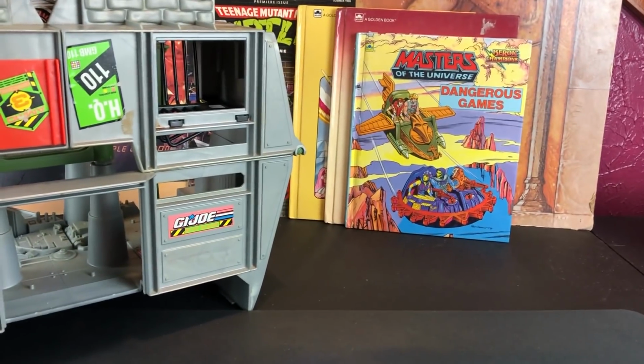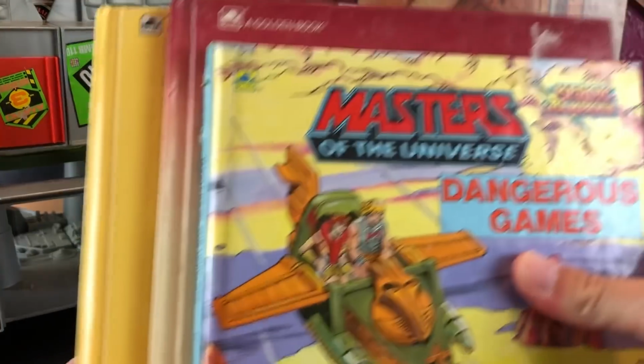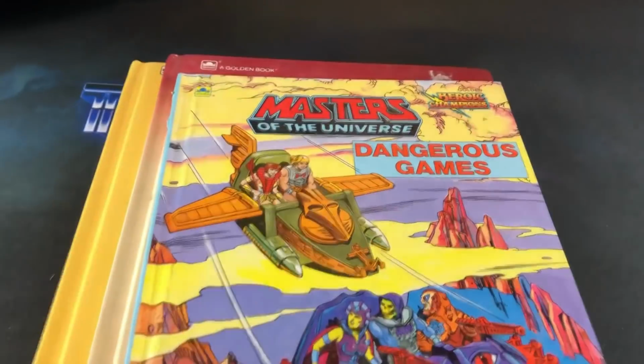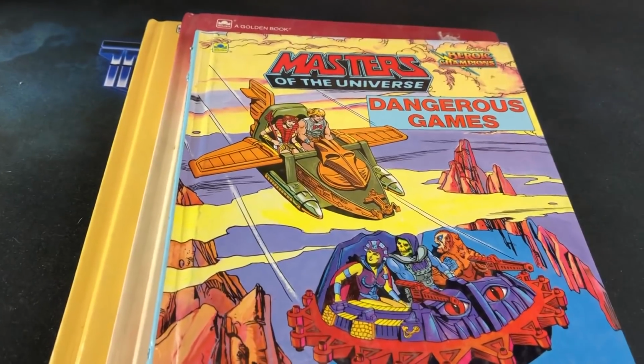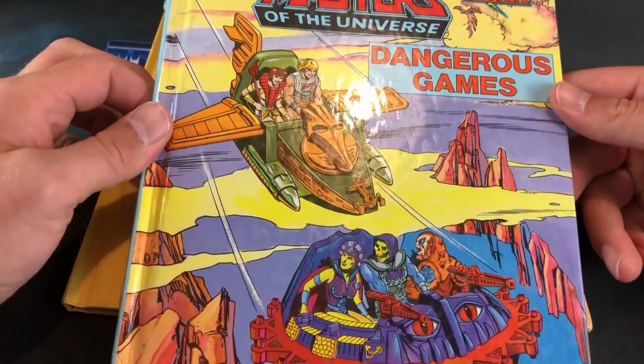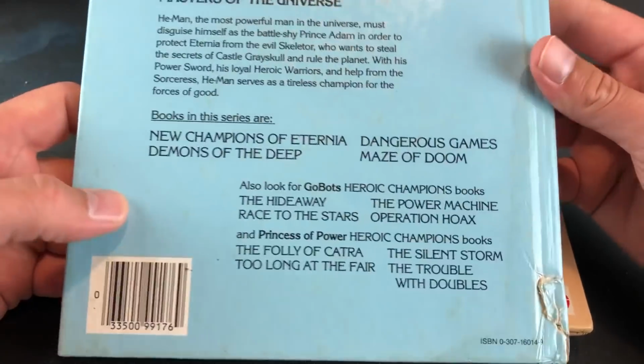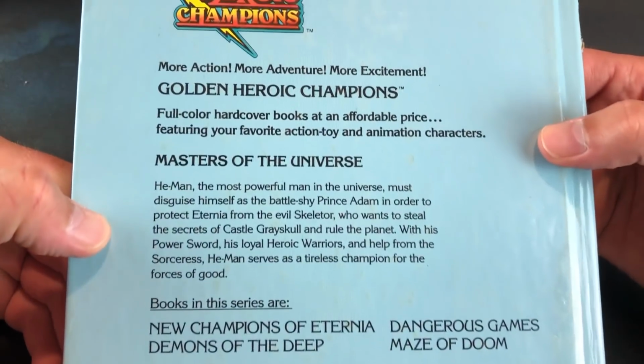And then we move on to some novelty stuff that I picked up today. These old Golden Books from the 80s. I'm sure a lot of us had these. They made these in the 80s and 90s for a lot of popular cartoons and whatnot, but Masters of the Universe, I usually see these whenever I buy them. I don't necessarily collect them, but if I see them for a couple bucks, I'll pick them up.